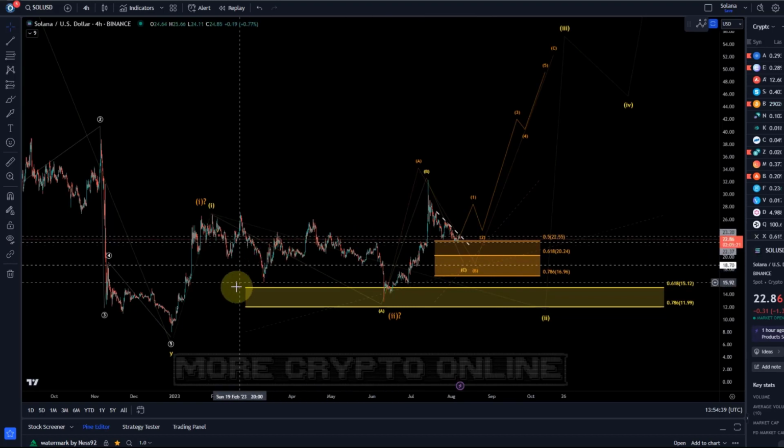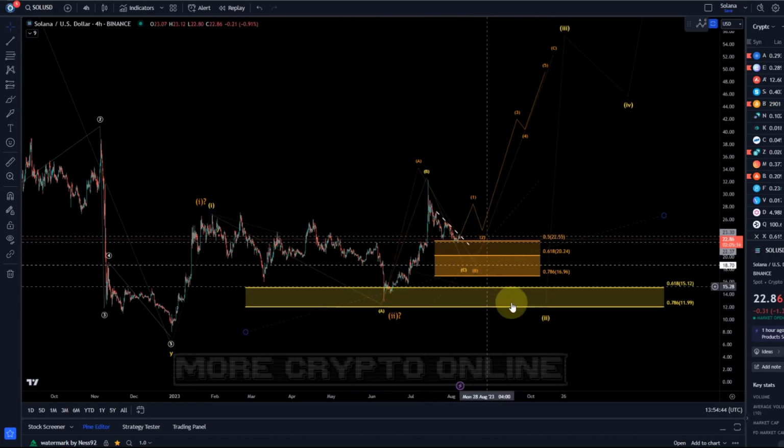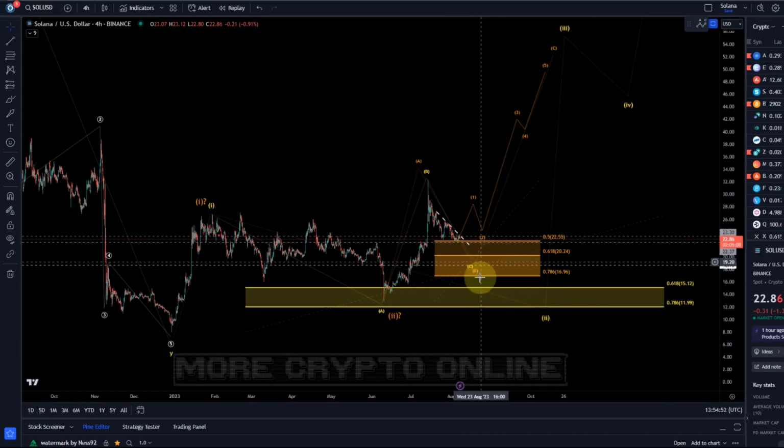Again, as I said, I find the yellow wave count more likely, but that doesn't mean that we have to go down all the way into the yellow support area. The orange support, which could also be relevant for the yellow wave count, I know it's confusing, is relevant first. So don't get all confused about two different wave counts. First of all, they are both bullish and they share to a degree the similar support levels. To explain all of that might lead too far, so I just highlight it.